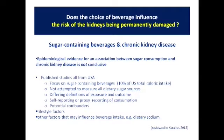The answer is we don't know, and it's because the epidemiology is inconclusive. All the data we have are from the US. They've all focused on sugar-containing beverages because they're easy to count, about 10% of US caloric intake. But the trouble is all these studies will have a different definition of exposure or an outcome. And some rely on self-reporting, some rely on proxy reporting. How much did your son drink in the way of this drink? And of course, there are many confounders because dietary sodium may influence how much beverage you drink, and clearly people who drink a lot of beverage may have different lifestyle issues.